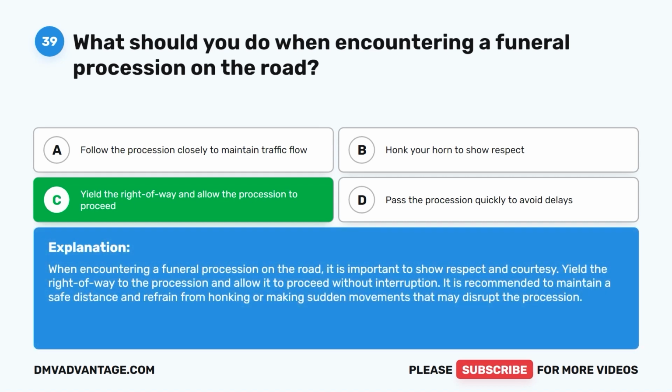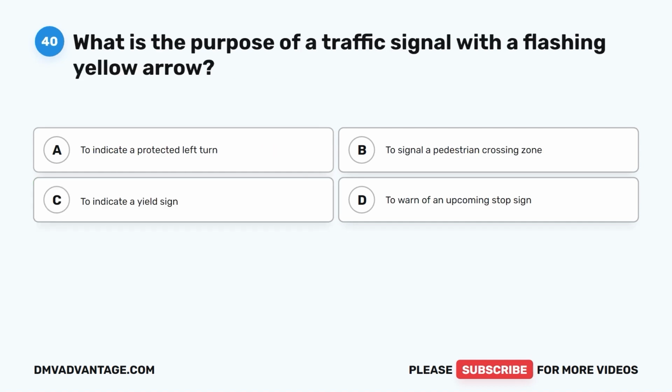When encountering a funeral procession on the road, it is important to show respect and courtesy. Yield the right-of-way to the procession and allow it to proceed without interruption. It is recommended to maintain a safe distance and refrain from honking or making sudden movements that may disrupt the procession.